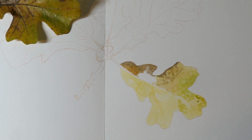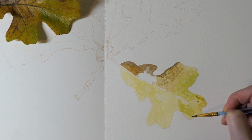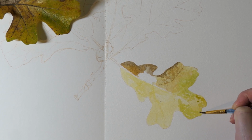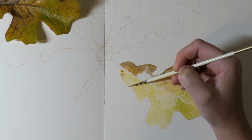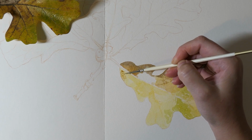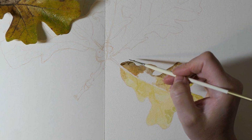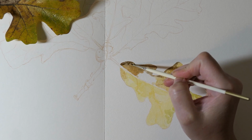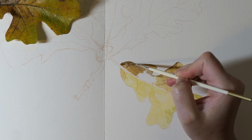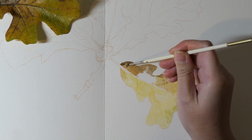And I feel like it really added to the realism of the painting, even though realism isn't really something that I'm going for. I still want my painting to look like a painting. I want it to look like a piece of art. But I think getting a greater level of detail is something that adds character. It means that the end product looks more skilled.